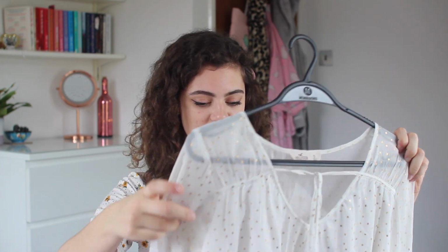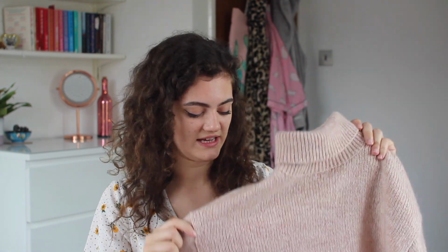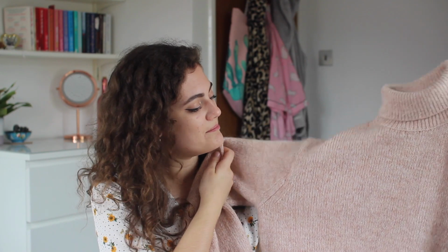As I said, this was originally from Hollister. It's a size small, fits me perfectly, and I think I paid about £4.50 for this, which is obviously not as good a deal as £1 for a whole coat, but still pretty good, I think. The next thing I have is this jumper. This is a pink, but it's more of a peachy, beigey, very muted pink.